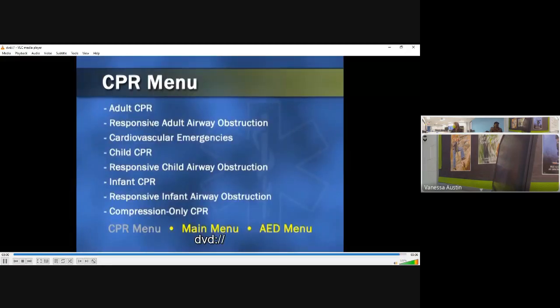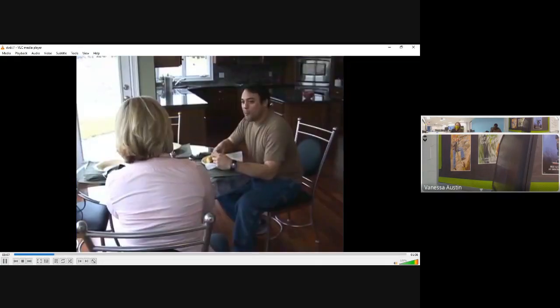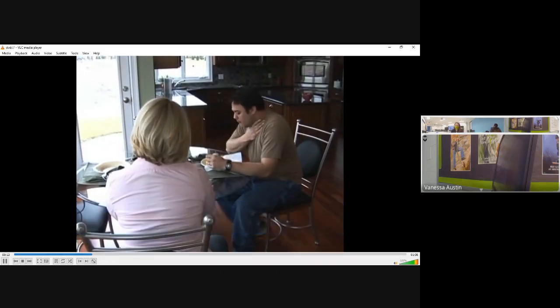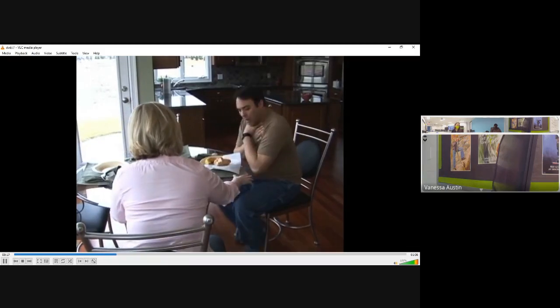Airway obstruction or choking can cause death within minutes. Coughing is the best action victims can take right away. If victims are responsive but cannot breathe, speak, or cough, it is a severe airway obstruction. Provide immediate care. Give abdominal thrusts, also known as the Heimlich maneuver.